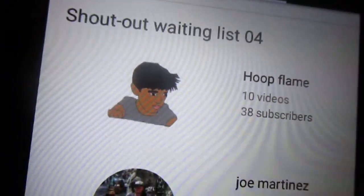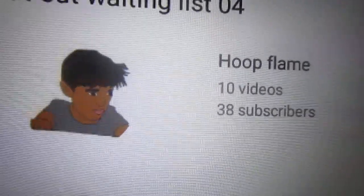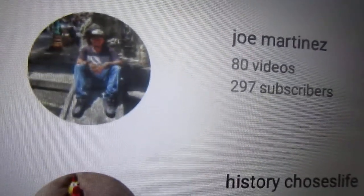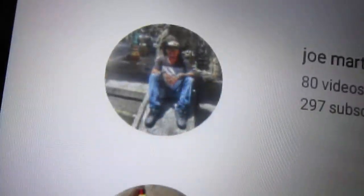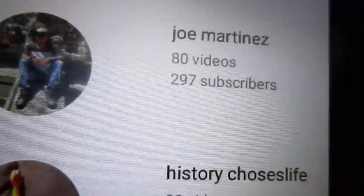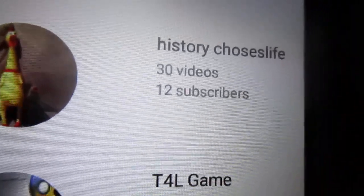And then finally, shout out waiting list 04. We have a cartoon of a youngster. It says Hoop Flame. And then we have a guy with a cowboy hat, sitting on, what is that? Is that a slide? I can't tell what he's sitting on. It says Joe Martinez. And then it looks like a plastic chicken. History chose his life.